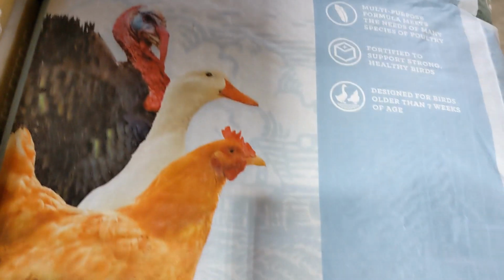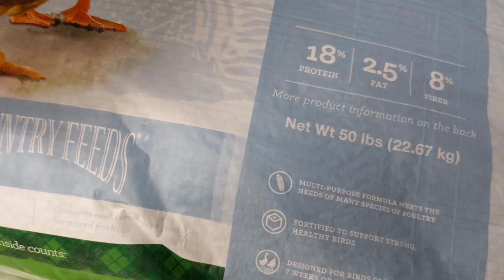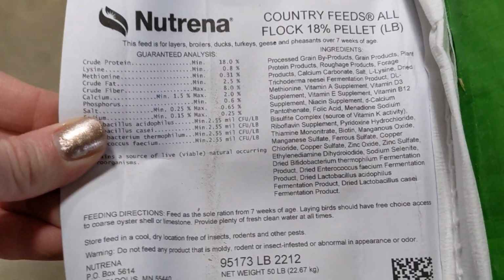It's by Nutrena. I personally think Nutrena is a really good brand. One thing I like about them is their ingredients are consistent, so you know what you're getting each time is going to be the same. It's not going to fluctuate with what's in the bag.